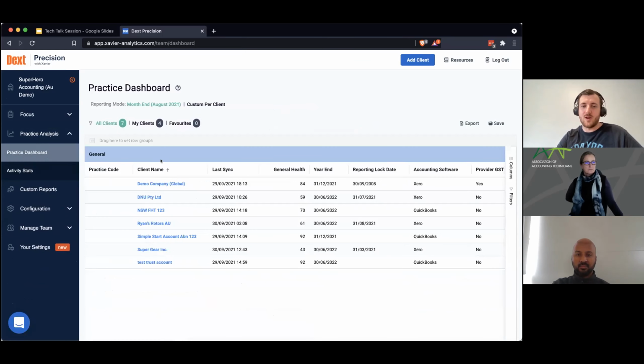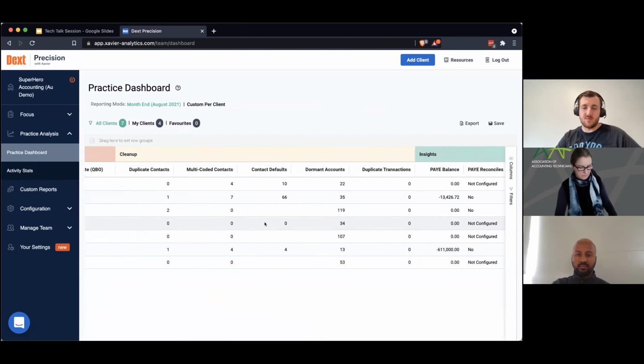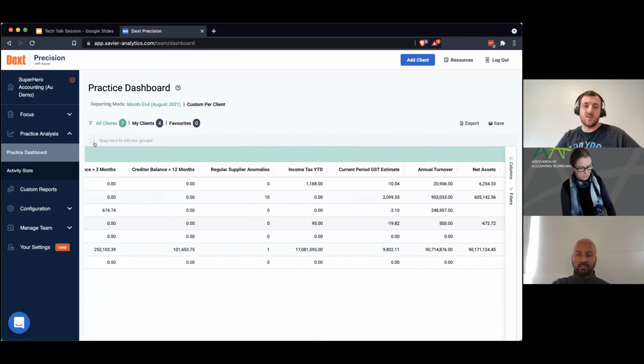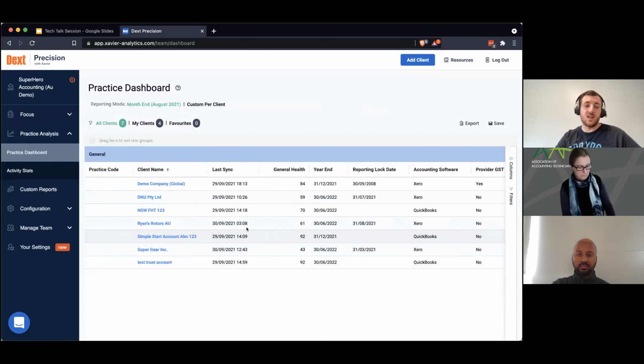And then the other side of this tool, which we won't have enough time to do justice, is the practice dashboard. It's a lot easier to get a client to utilize more of your services than it is to get an entirely new client. But oftentimes the challenge is knowing what to talk about and when. So we've taken some stats out of the Xero files and the QBO files to create what we call the practice dashboard and the activity stats. This is a way to build reports that highlight opportunities to talk with the client.